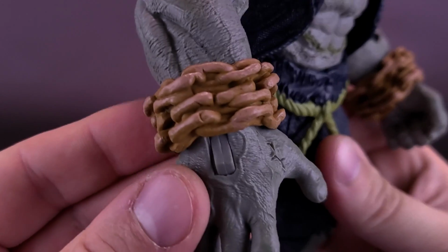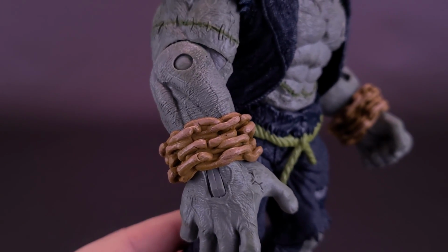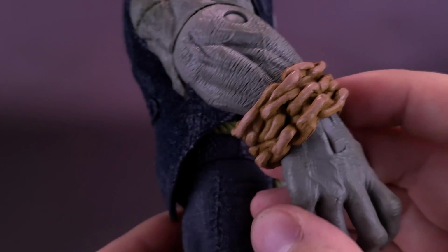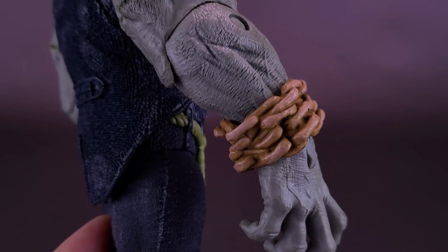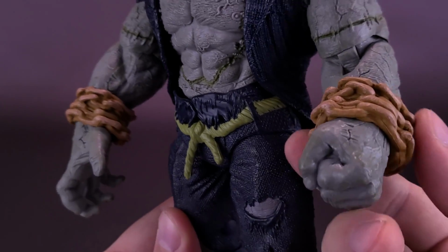I've got to tell you, the only thing I'm not really as crazy about on Solomon Grundy is the chains that they sculpted and painted around his wrists. Not so much that they sculpted them, but the color that they decided to go with. It's a kind of a creamier rust color. Instead of making it as bright, I actually would have preferred if it was more of a color of copper. I think this is way too light. It still looks good on him actually having that.